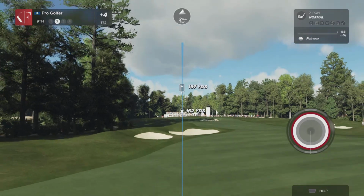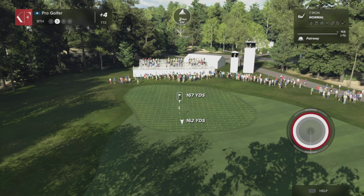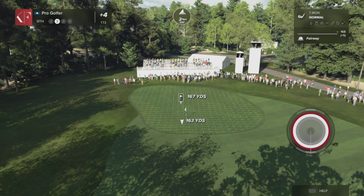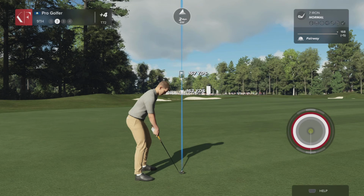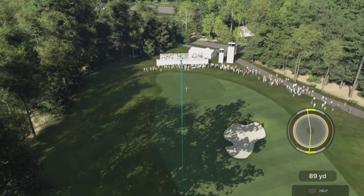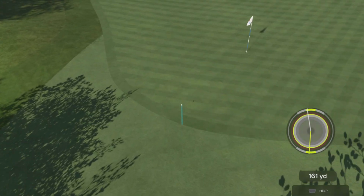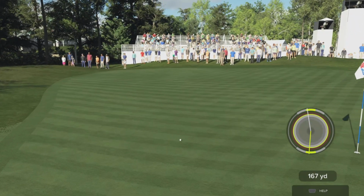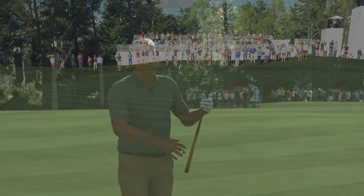What kind of shot are they facing here, Henny? I'd say he's about 165 from this flag. Looks to have chosen the 7-iron. Just needs this one to kick right. That's a good shot by him.